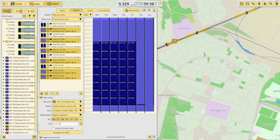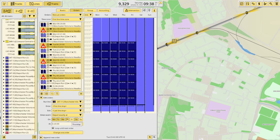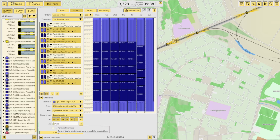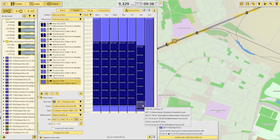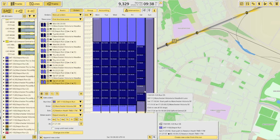Cool. And then what we'll do is copy that and paste it. And then on a Saturday, it will just be 7:20 as the first one. So this train will do a slightly different thing on Saturdays. 22:21 on Fridays. And then copy, paste. Saturday, it will do 23:21. Change. There, perfect. Oh, no, 21:21, sorry. Change. Cool, perfect.